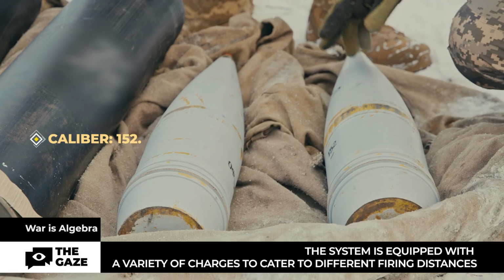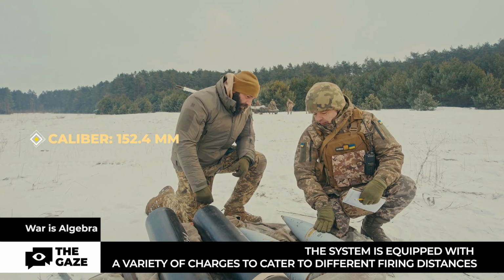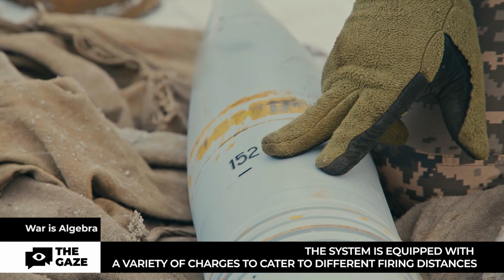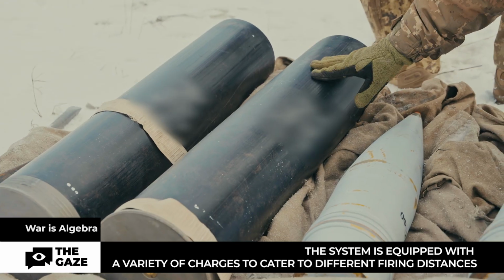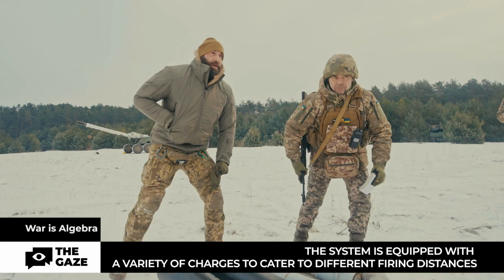The skirt is a kind of fuse, it unscrews. See, it's marked caliber 152. Minus means it's a reduced weight shell. And this is the casing. The full charge, you can't assemble anything from a full charge anymore.